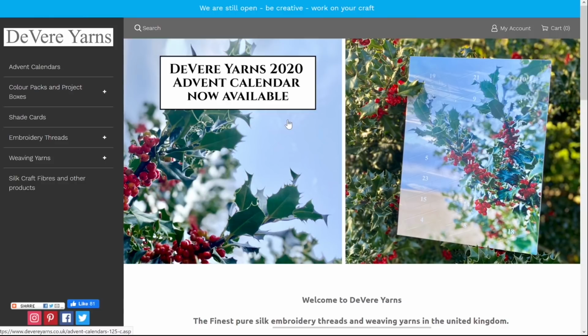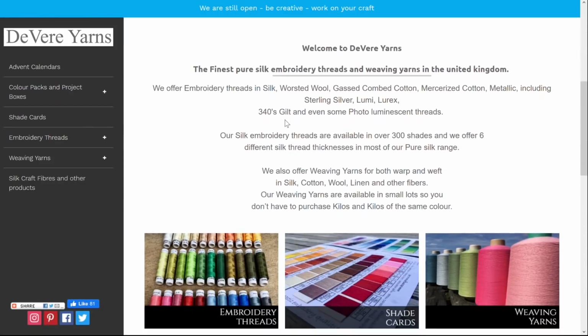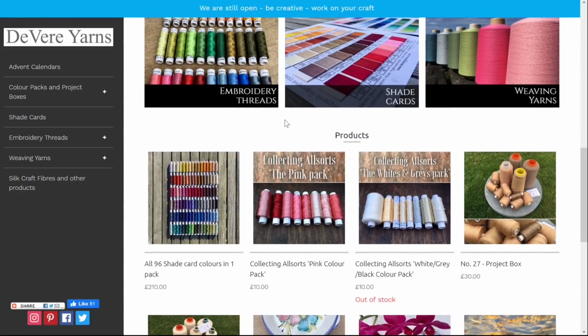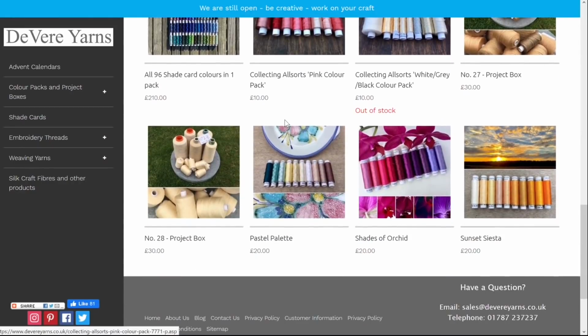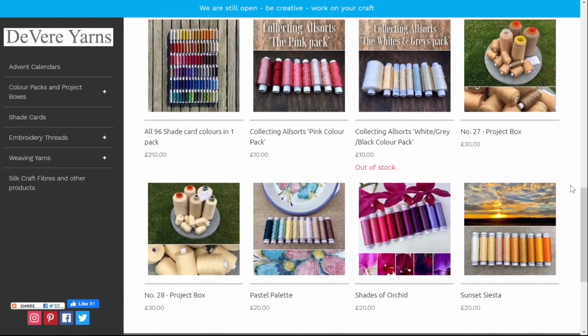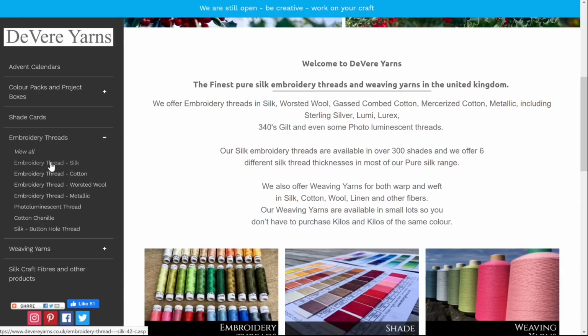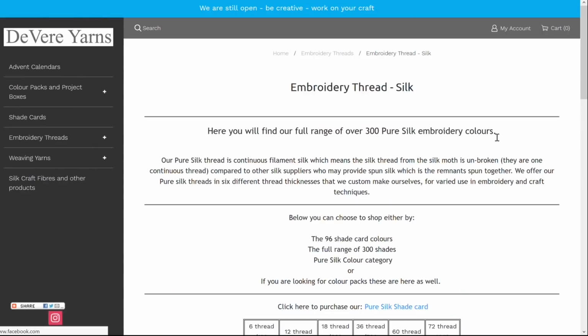I believe Yule is opening one of these advent calendars on her stories every day during the Christmas season. But as you can see, you can get all kinds of beautiful colors of silks here and different kinds of threads and yarns for your sewing needs. These are really great for hand sewing. They are, of course, great for embroidery thread, that sort of thing. Definitely recommend. I sit here in awe.